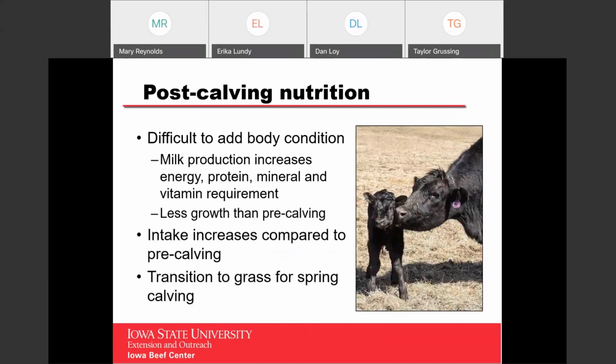So when we look at post-calving nutrition, or if you want to look at it from a pre-breeding nutrition standpoint, there's lots of things that are going on during this short time period. Lactation increases our protein and our energy requirements by about 15 to 20% from what that requirement was during that last third of gestation. So that makes a big impact on how difficult it is to add body weight to those cows during that time point. We know that it takes a cow about 4 years to reach mature weight.